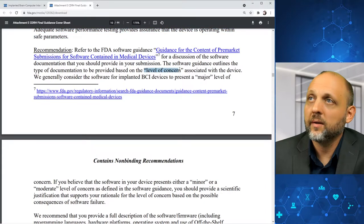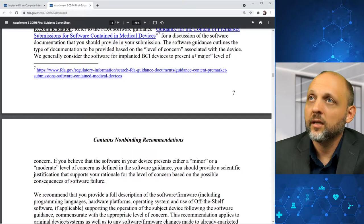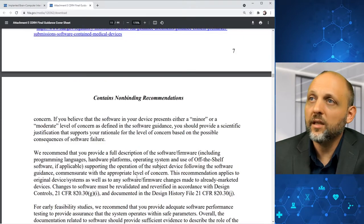You should also outline the level of concern. And FDA believes that BCI devices are a major level of concern. If you believe that this software is minor or moderate, you should provide a scientific justification that supports your rationale for the level of concern based on the possible consequences of software failure.